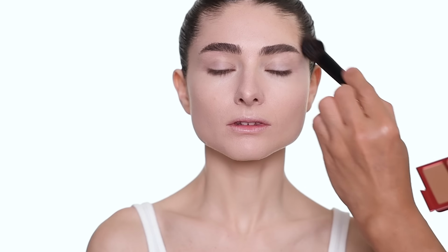But for me, I would use the deeper shades a little bit around the hairline. I use the smaller brush because Natalie's face is very petite. I don't want to use a big brush on that. And you see the way I do it, it's just a little bit, and then just a little bit around.